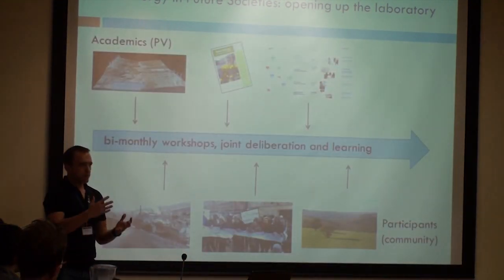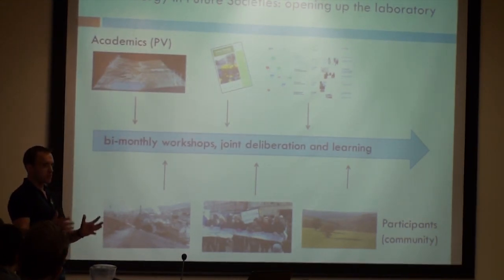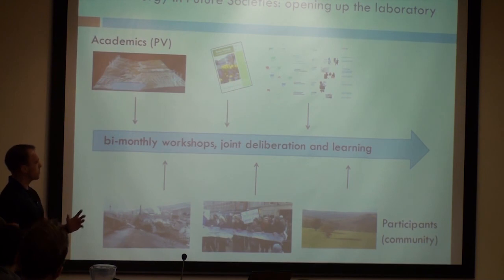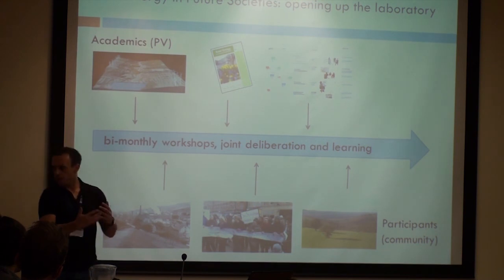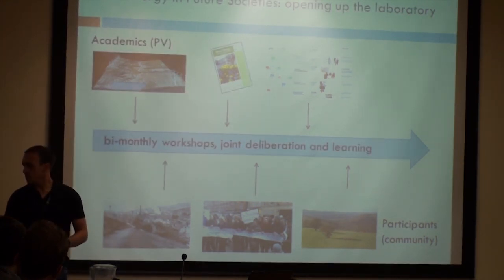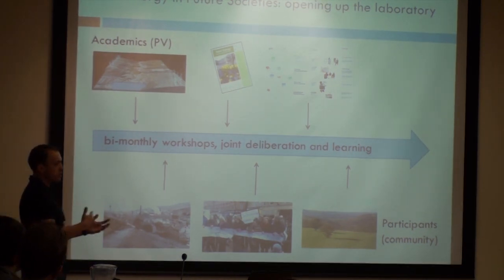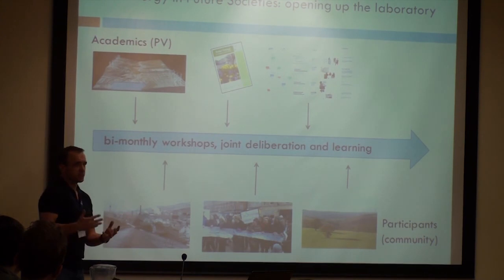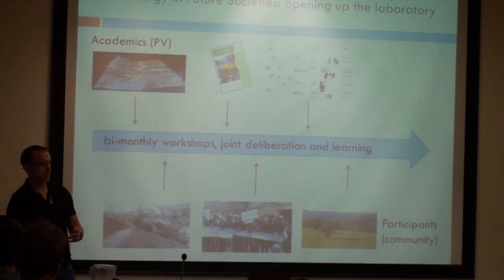So what we've ended up with is this kind of emergence, which we recognise as something of a luxury. We have quite a long period of funding for this to work. But what emerged has been this process of bi-monthly workshops. We've had, what, half a dozen now? And we see it very much as a process of exchange. And obviously it's a continuum and there's never equal power and there's never a perfect symmetrical relation.